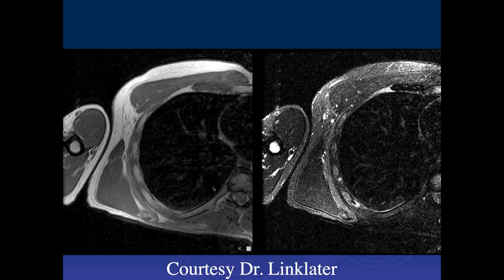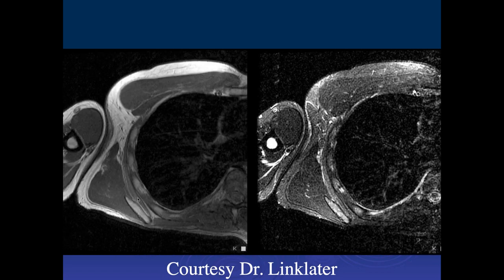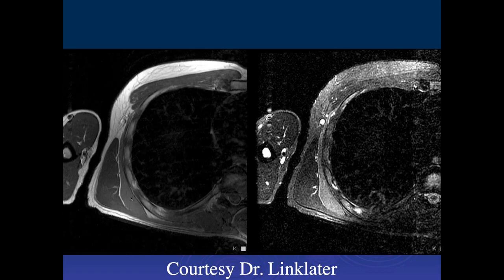Okay. Interesting situation, though. Okay, so it looks like we have increased signal involving some of the muscles along the posterior thorax. I don't know if that's the inferior part of the lower... Talking about this? Yeah. I'm trying to figure out exactly what that would be coming around. So that looks maybe like the inferior part of the subscapularis almost, or it'd be like the teres major.